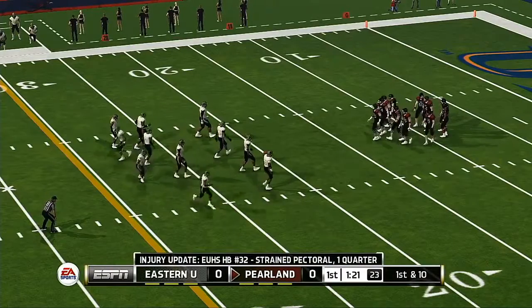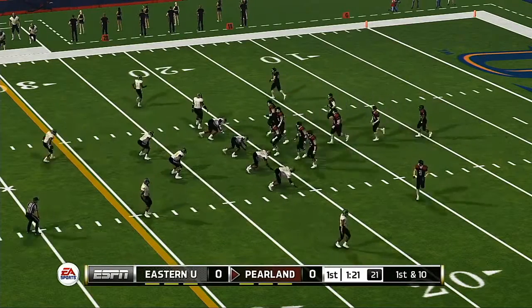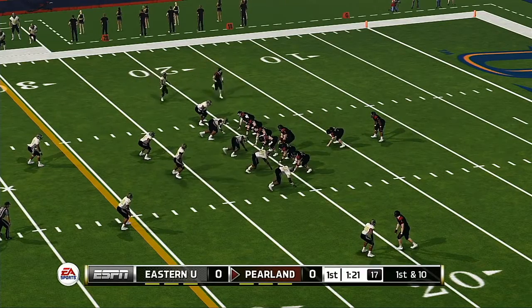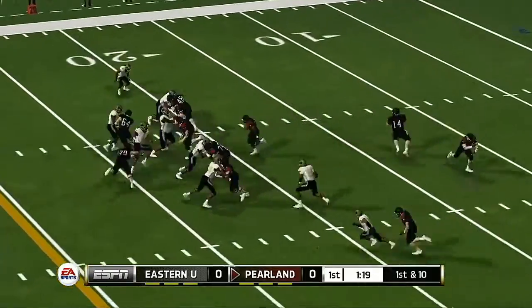Every drive's important in a tie game. I look for both sides to come out with some urgency. Kirk, we saw this guy head to the locker room a little bit earlier. Good to see him back on the sideline, and it looks like he could be returning to the game.